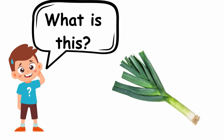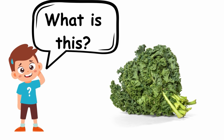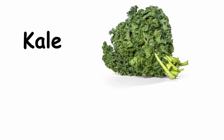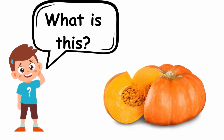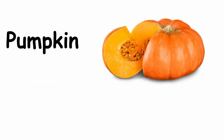What is this? It's leek. Leek. What vegetable is this? It's kale. Kale. What is this? It's a pumpkin. Pumpkin.